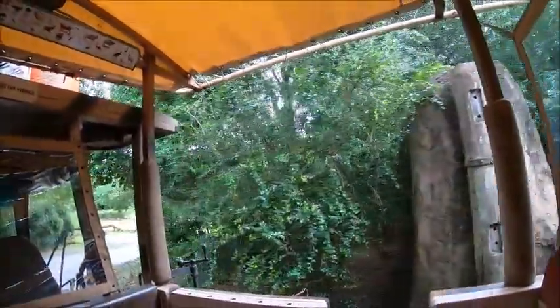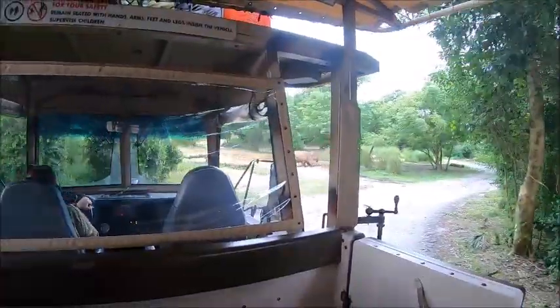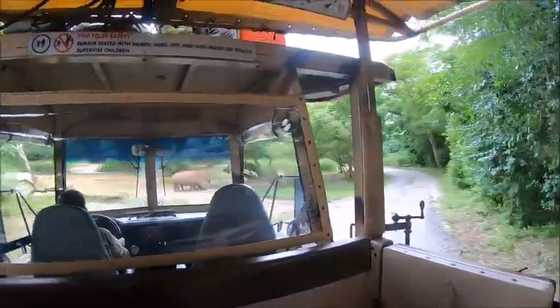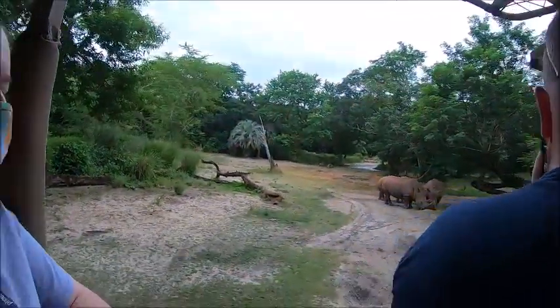Now we're gonna come around this next corner real careful here because there are some white rhino grazing in this clearing. And they're probably the ones responsible for making that mud hole that's also over here, because they are another animal that will use the mud to help cool down and protect their skin.